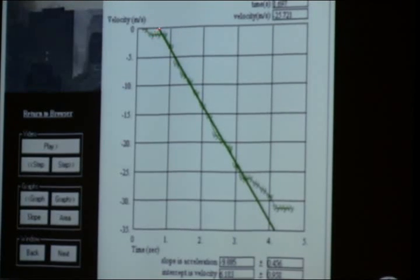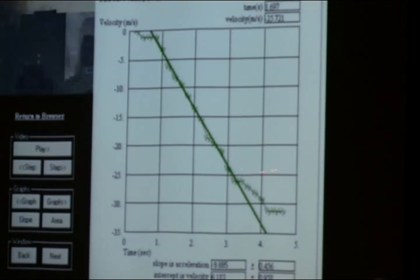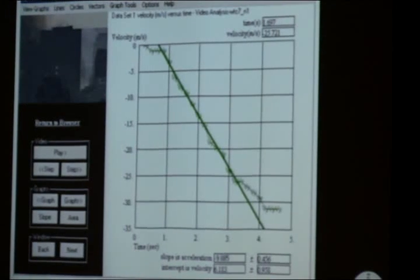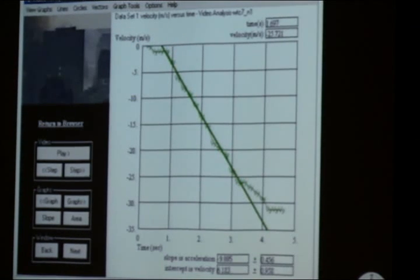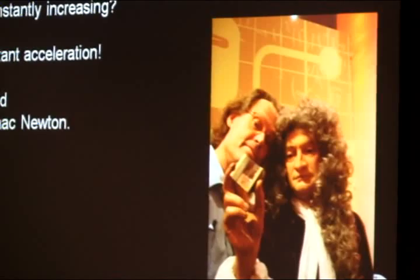Now, the lesson here is that the speed is increasing constantly. This is a straight line. And you may not appreciate the physics, but the conclusion is unanimous. Here, for about 2.5 seconds, the speed of the building is increasing constantly. What does this mean? This means that the acceleration is constant. And what does it mean that the speed is constantly increasing?